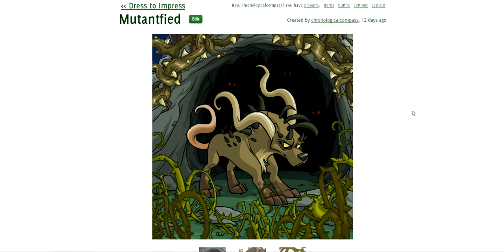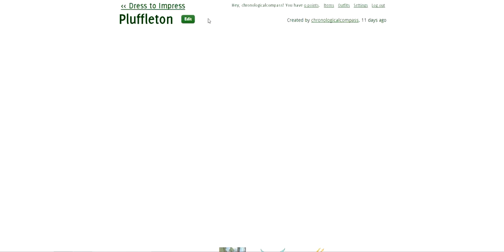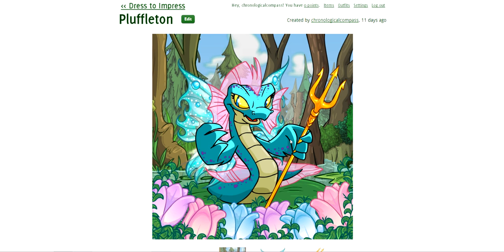There are shops in Neopia that you can buy backgrounds in, or you can just buy them from other users, and it might be cheaper there. The last example is Pluffleton. She is a Maraquan Hissy, and she is also customized using only Neopoint items. So she has something that she's holding in her left hand, a trident. She's also wearing wings. So even though she can't wear normal clothing, you can still find ways to customize your special Neopets, and I'm sure they will appreciate you making the extra effort to make them beautiful.